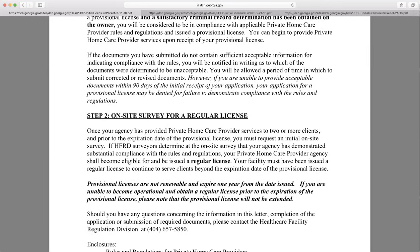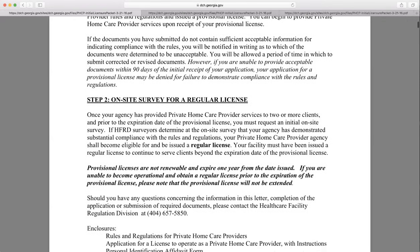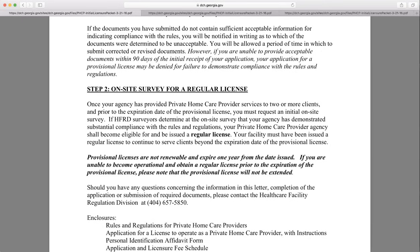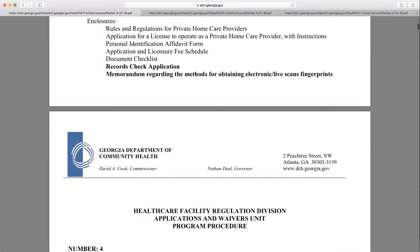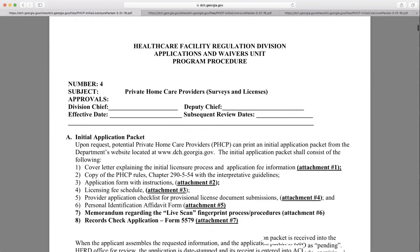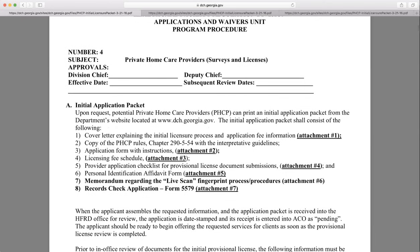Upon approval, you will get a provisional license. The provisional license is good for 1 year. And then within that 1 year, you need to become operational by getting 2 clients and having what you see here, your on-site survey for a regular license, which is your full license. So in this section, it's going to talk to you about what that looks like, what you need to do, and things like that. And then as you scroll, you'll get to the initial application packet breakdown.